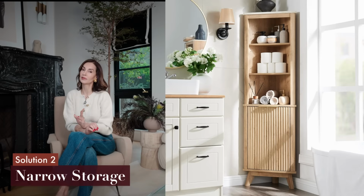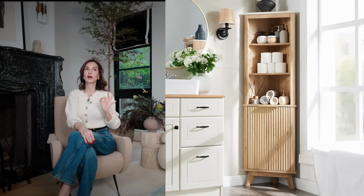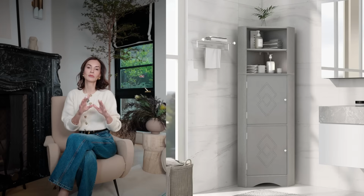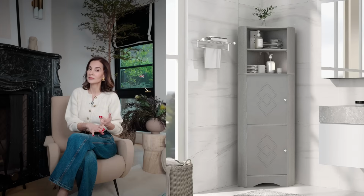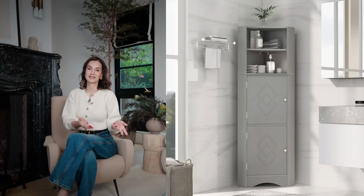For narrow spaces, corner cabinets can also be life-changing. Most people see a corner as a dead space, but honestly, it's not wasted if you use it to the best of your abilities. It can also transform an awkward moment into something a lot more utilitarian. And why not design it in a way that's very chic? If you have a lot of wash towels, as I do, you want to roll them and put them in a nice, beautiful manner. So it can be displayed, organized, and that will just make your heart flutter when you walk into the bathroom.